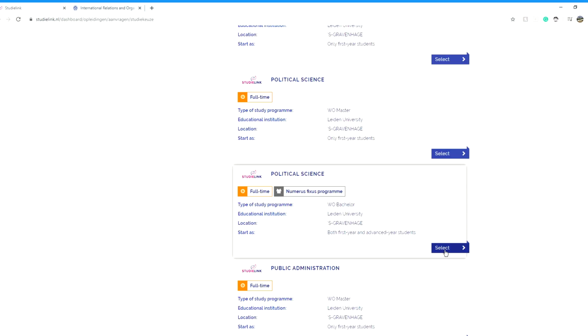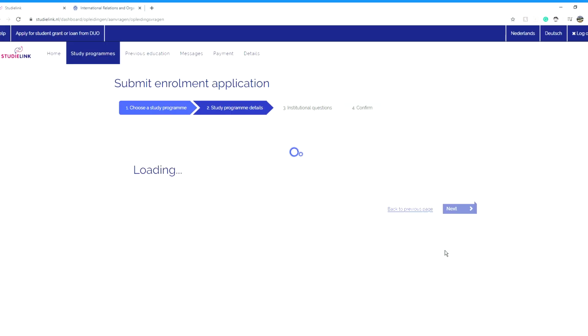Most courses taught in English aren't numerus fixus, but there are a few exceptions to this rule, and they are medicine, economics, psychology and physiotherapy. To apply through StudyLink costs about €100, so it's a bit more pricey than the UK system.